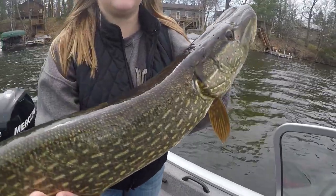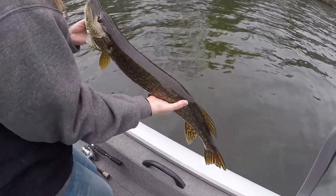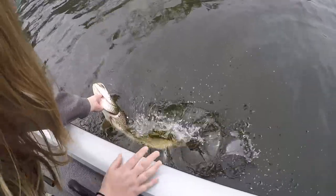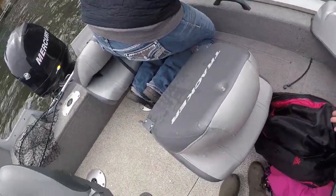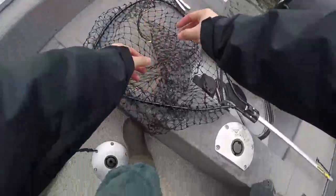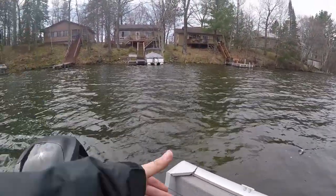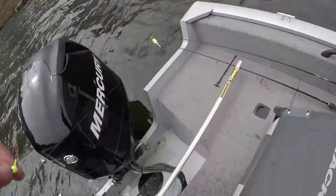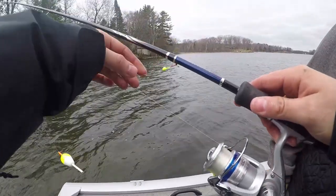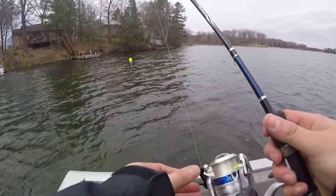Yeah, do a nice let go. Do you got a good picture? I got a bunch of good pictures. Okay. Go in the water. I'm surprised this little jig and stuff held up to that. I thought it was gonna snap. That's full slime. Wow, that was awesome. That was fun. Em caught a nice old pike.